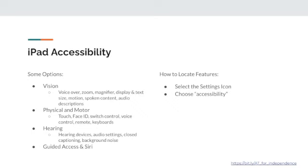For physical and motor, you can adjust it for how your touch works. You can use Face ID, obviously, so that it will recognize who you are instead of putting in passwords. You can use switches to control your environment. You can use your voice to control an iPad. That one's actually really fun. You can use your iPad as a remote control, and you can adjust the keyboards.